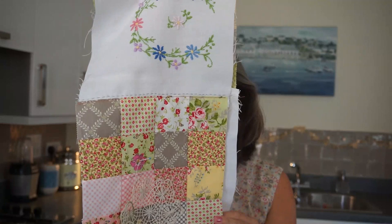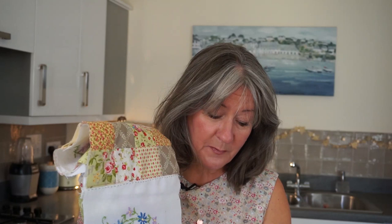And I've also got some buttons, which I might put on. I've got quite a few mother of pearl buttons. Or, if you know me at all, you know I like polka dot, so I might put some polka dot on. But I'm really pleased with that. And I've also got a shelf now that I've just put up, and I'm going to do some bunting.